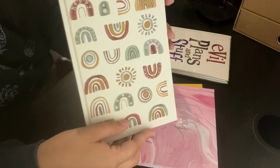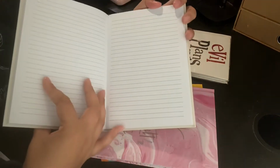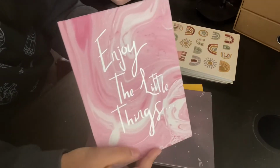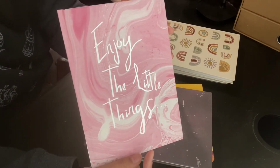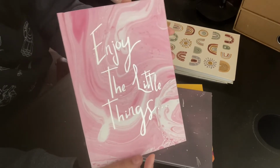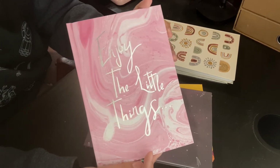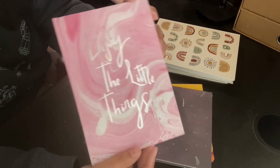This Happy Notes rainbow I got from Asda. I had to pick it up because it was cute. That's the trouble with things. If it's cute, I have to pick it up. This has got sort of a marbled effect with Enjoy the Little Things. I can't tell you where I got this. I have absolutely no idea where I got this notebook from. I don't think I bought it myself. I do want to say I received it as some sort of gift from someone at some point in the past few years. I couldn't tell you who, and I couldn't tell you why.